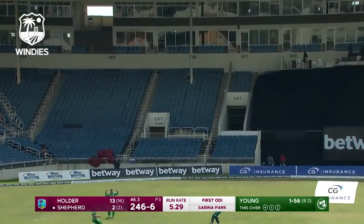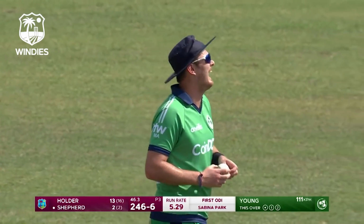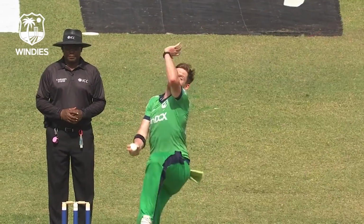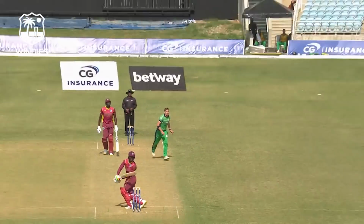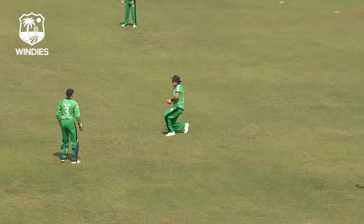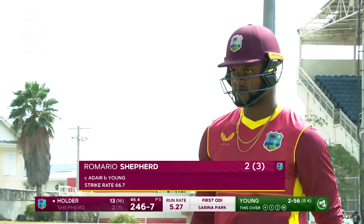Sliced, should be taken. Keeper wants it. Easily taken. Mark Adair says no. I'll take care of that. Romario Shepherd slices one in the air. In the afternoon sun, never easy, but safely pouched. Yes, just banging this one in. Slower ball. Romario Shepherd trying to clear that leg side boundary. Was deceived. Good catch in the end. Shepherd goes for 2. West Indies 246 for 7.